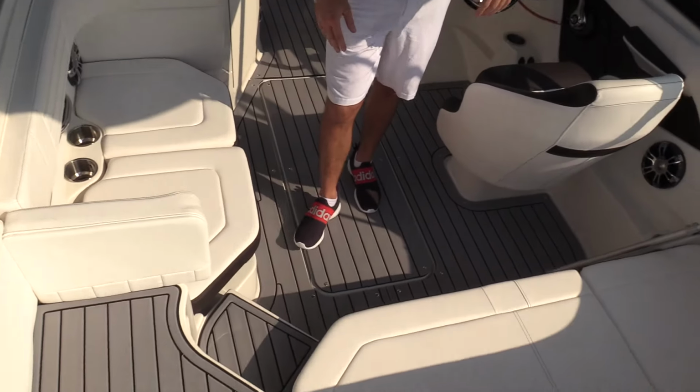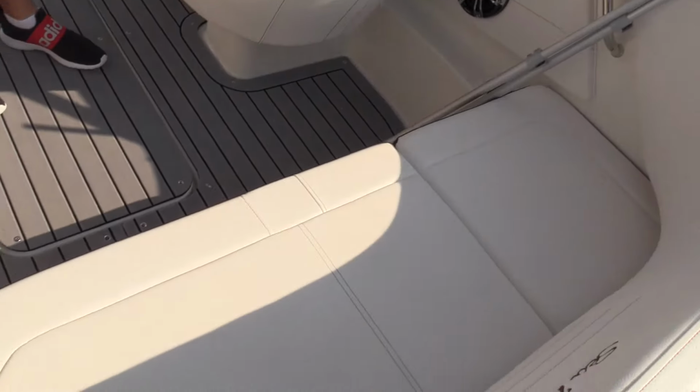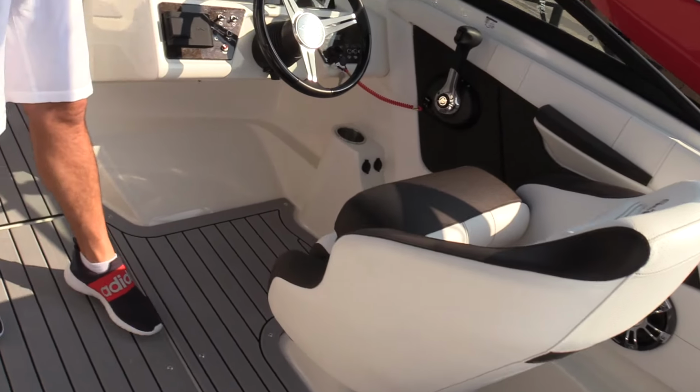Stepping down in the boat here, all snap-in SeaDek. Giant cooler area right there, also storage. Does have bolster seating so you can see over the dash if you want.